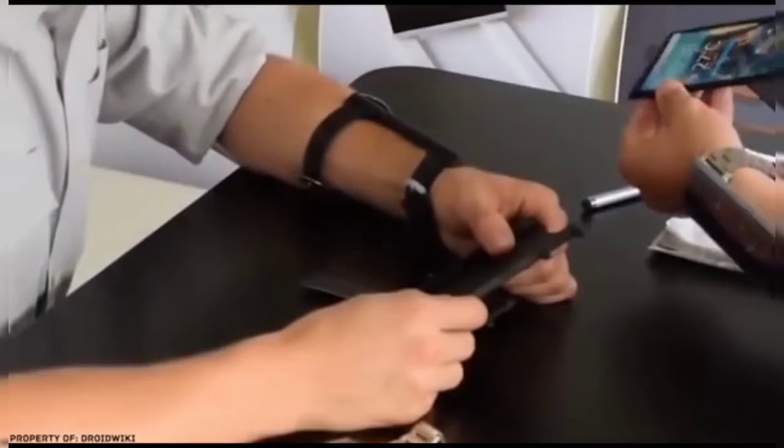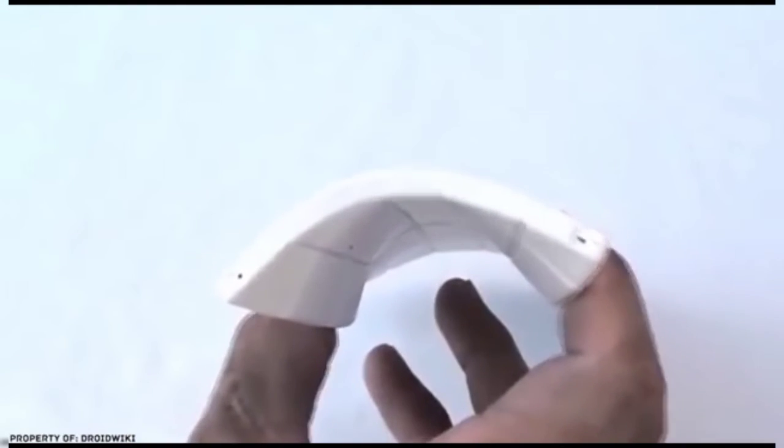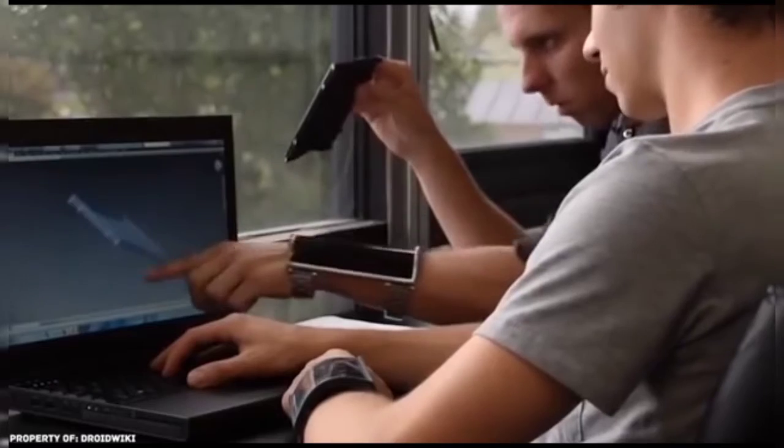The screen is protected against scratches, and the frame is made of resistant materials like Kevlar and polyurethane. And as a working platform, this phone will use a modified version of Android.